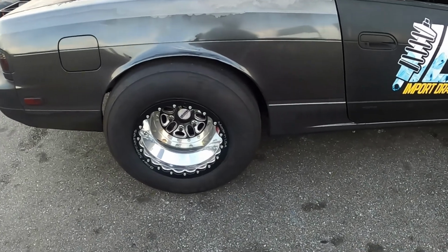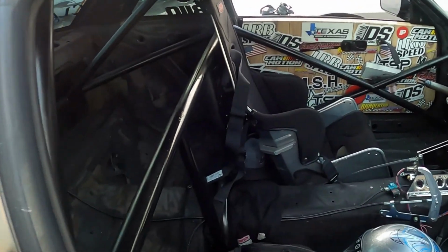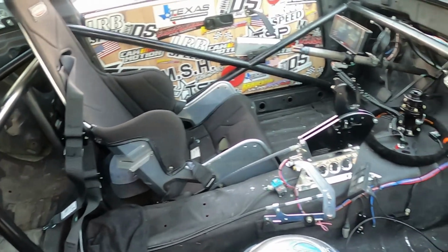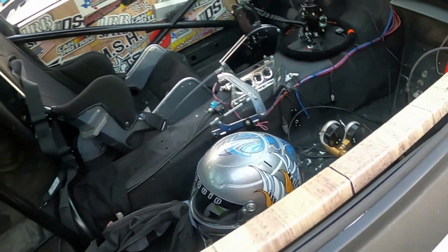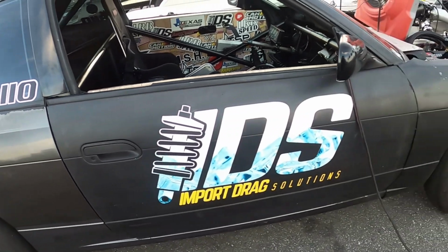There's a lot more aftermarket support for them now. It's pretty much a Fox body. The IDS rear end kit bolts in, and it's a straight axle 8.8 that has Fox body Mustang geometry. So it's basically a Fox body. And it's white.